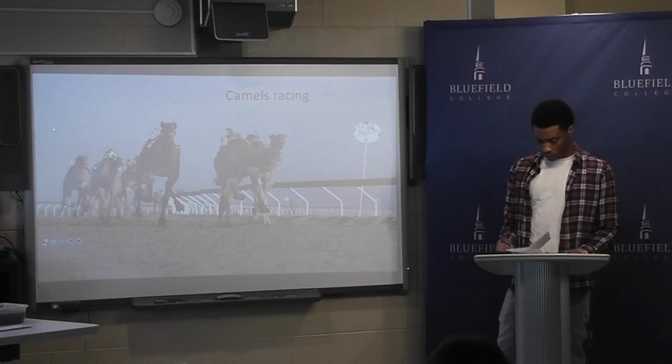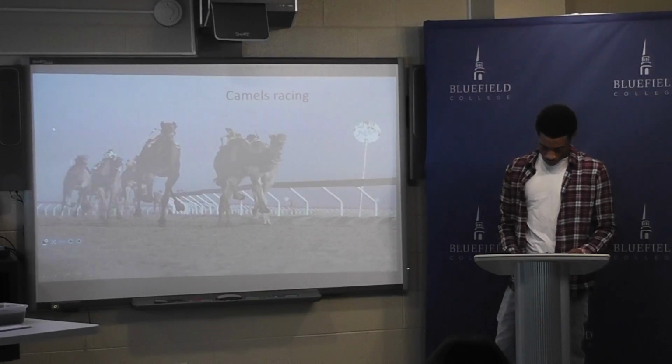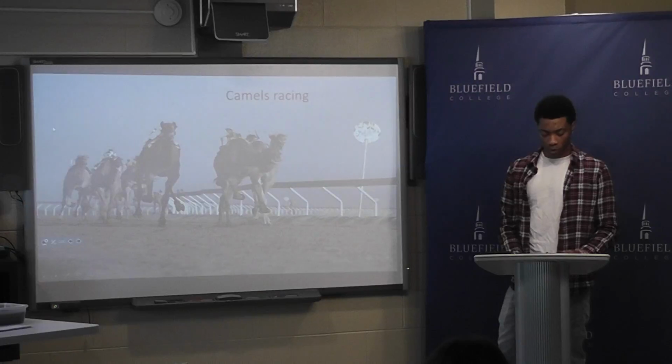These are pictures of camels running. Camels are not always slow. They can run up to 25 miles per hour, and when working fast, they can run up to 40 miles per hour.